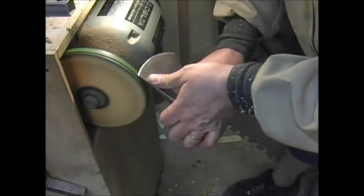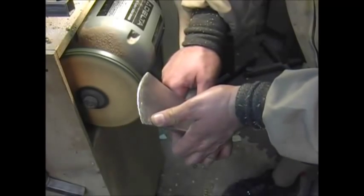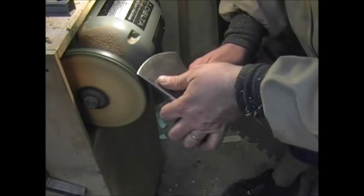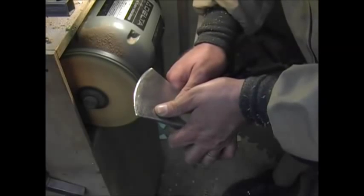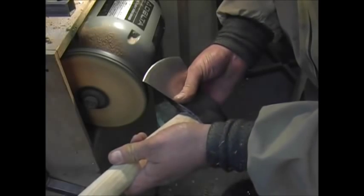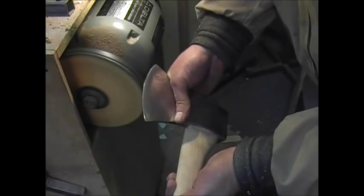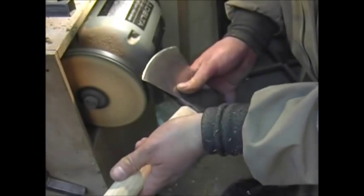And load the wheel up. Now you see it's green. As I sharpen this, it turns black, and the black is metal from the blade. It doesn't take much, and boy, you get a nice shiny edge. More importantly, a nice sharp shiny edge. Helps have a bright light. Pretty good.